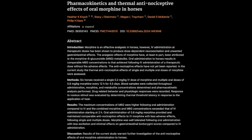Okay, so what about side effects then? Did the oral morphine actually help with that? This is where it gets super interesting, okay? So while they did see that the oral morphine did slow down the gut a little bit, especially right at the beginning, the overall impact on their GI system was way less than what they saw with the IV.